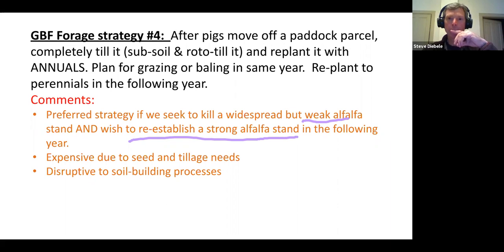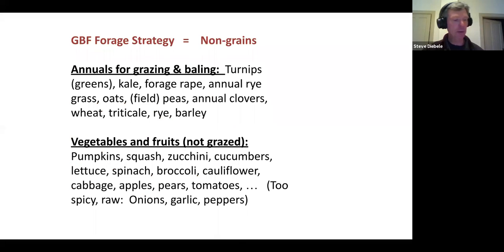Anyway, so we could go to the next page, and that would be the things that I would be looking at trying to plant. So I'm really excited with the pigs and cattle with annuals. Things that I really like to see. I really like turnips, and when they graze it, they really like the greens with it.